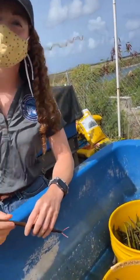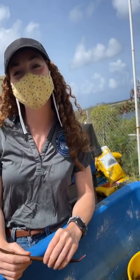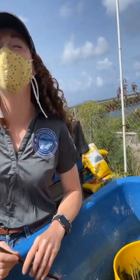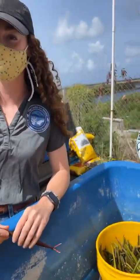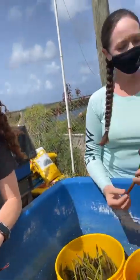I'm kind of stuck with this image in my head, going to Home Depot and finding a bag of propagules in the seed section. That would not be permitted, by the way. But yeah, they're so different.